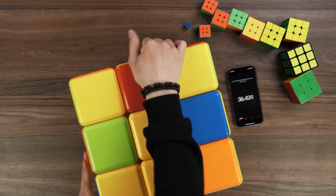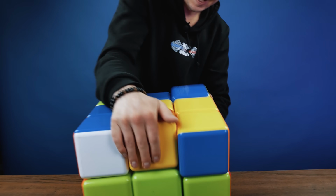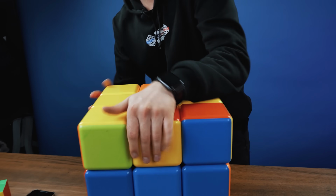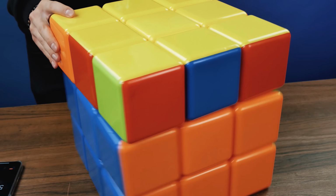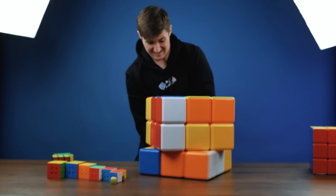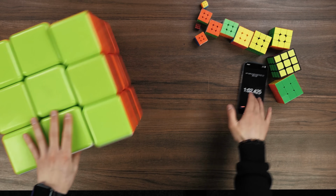And the most difficult stages remain, because I do not remember how they are done. So... The last algorithm. Well... Come on, come on, come on! Ah, yes! Minute and 2 seconds!